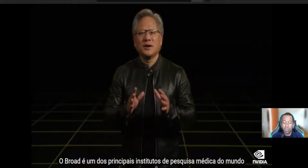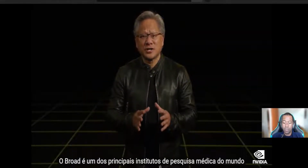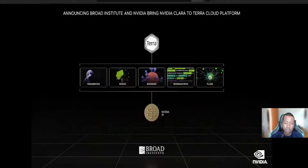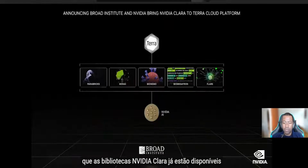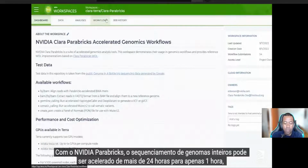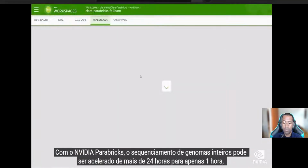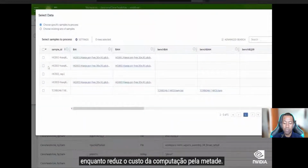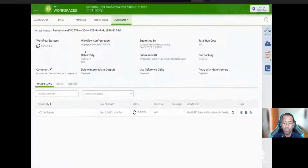The Broad is one of the top medical research institutes in the world and the largest producer of human genomic information. The Broad Institute and NVIDIA are announcing today that the NVIDIA Clara libraries are now available on Broad's Terra Cloud platform. With NVIDIA Parabricks, whole genome sequencing can be sped up from over 24 hours to just 1 hour, while cutting the compute cost by more than half.